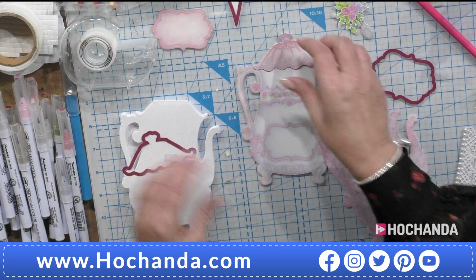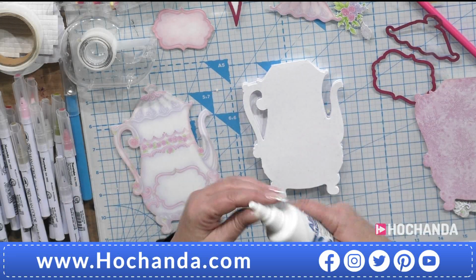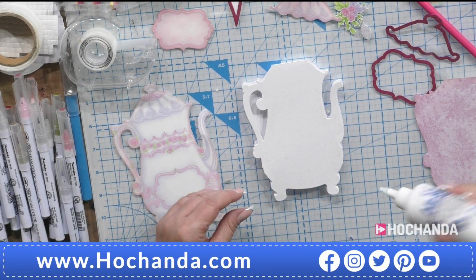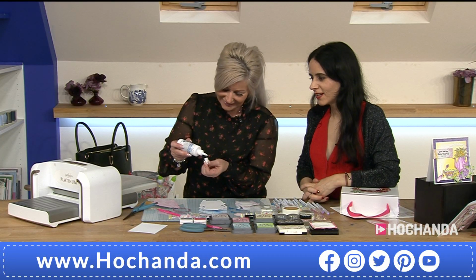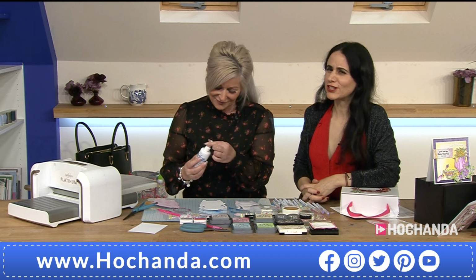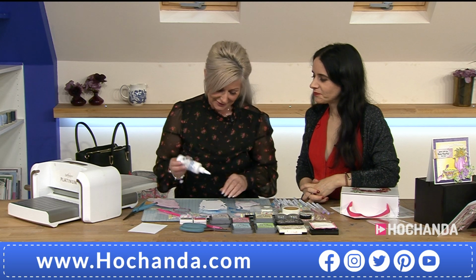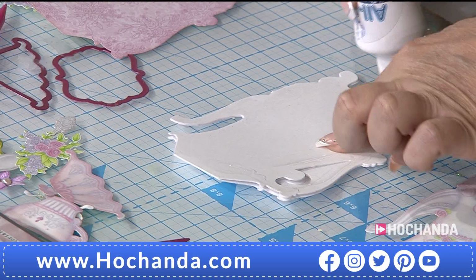Okay, so this is when it really starts coming to life a little bit now. So what I'm going to do is I'm just going to take my glue. It wasn't supposed to totally come off there, but it might be easier. Oh gosh, maybe not. We have got a drippage problem with the glue. It's one of those ones that you're supposed to open slightly. There we go. And I'm just going to add that glue around there.